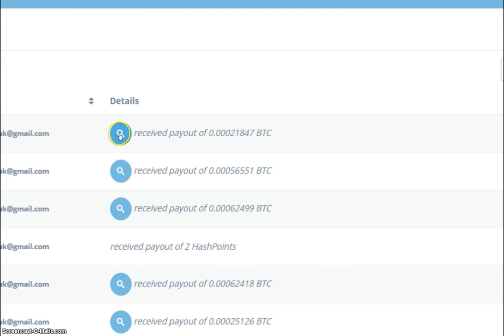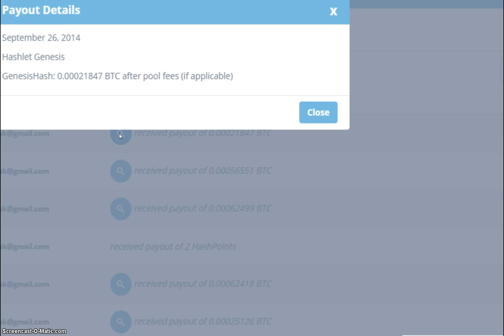So let's look at the first one. The Hashlet Genesis payout of 21,847, so that's a very high payment again. Not as high as the payment yesterday, but still quite a high payment there.